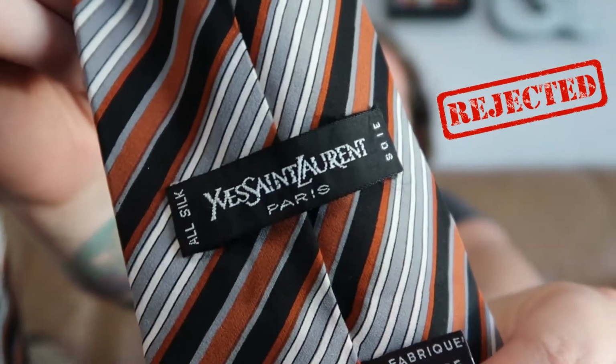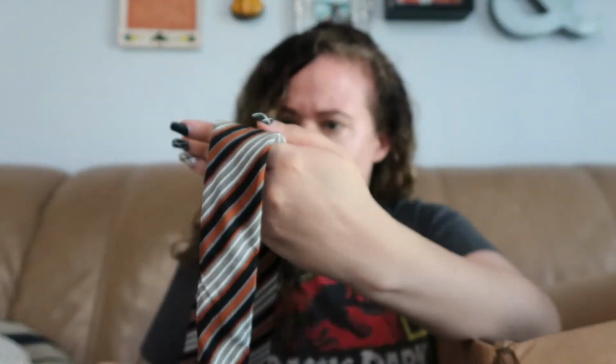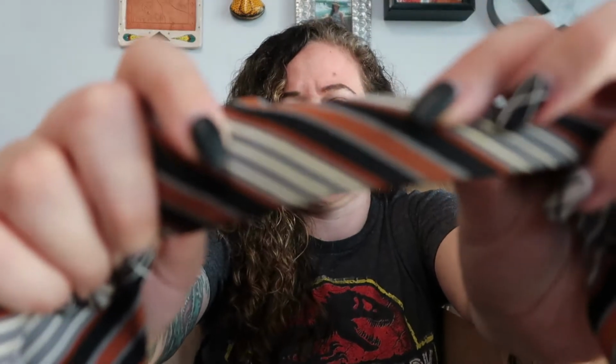Next we have a YSL tie. Just a fun stripe pattern. I don't think there's any wear on this. And there's a little bit of yellow stain up here, but it kind of blends in with the pattern. I don't even think you'll be able to see that, so we'll see if they notice it.